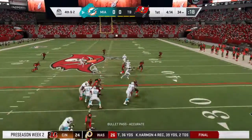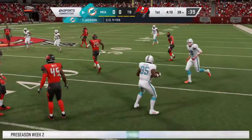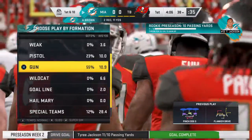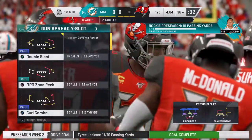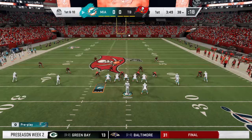Here we go on 4th down with Jackson. He gets it to Brown, complete. And he's going to have the first down at about the 38. A curious decision to go for it, but it pays off with a first down. So here's a 1st and 10 at the 38.